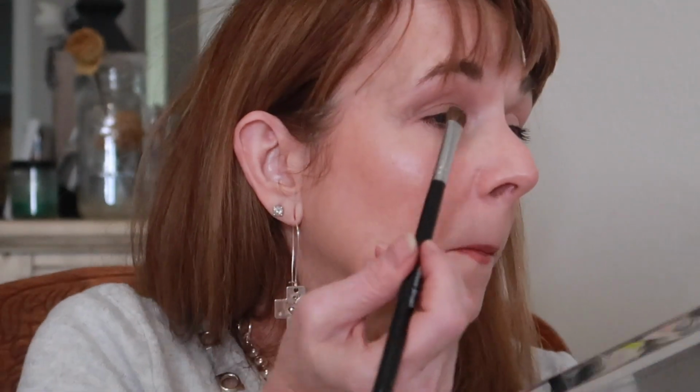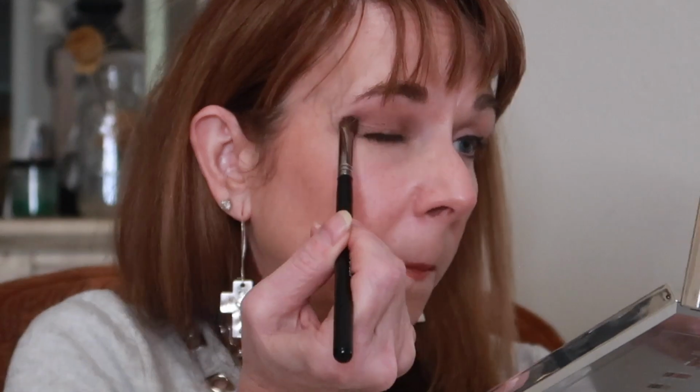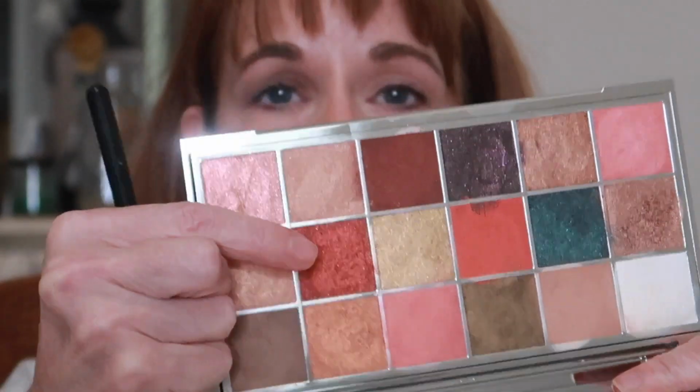So you could just create a one and done look with this color. It's a beautiful taupe. But we don't want to do that, do we? Not today. We want to add some intensity. So I am going to go in with this color right here.